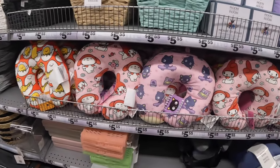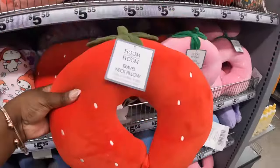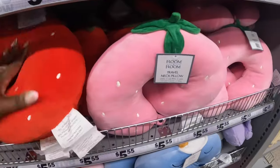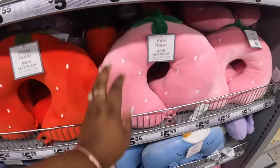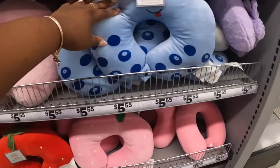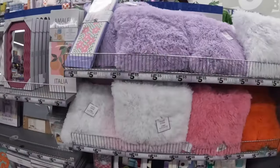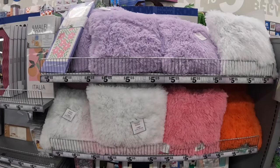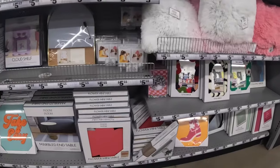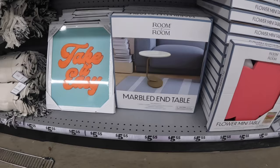They have the neck pillows. We did see those. They have the cute little strawberry ones now. Okay. It's a red one. And a pink one. Those are cute, and they still have these, the boba tea ones. Some of the cute pillows. Still have the cute mirrors down there. It's the flower table. Marbled end table, $5.55.